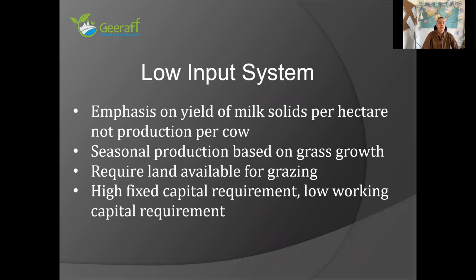So, low input system, what's it all about? Well, as we said, it's all about grazed grass, and the performance emphasis is on the yield of milk solids per hectare. In particular, they talk about milk solids because they sell milk solids. You can't sell water. You can sell milk solids. And it's not about production per cow. Because your production is based on grazed grass, they measure the performance for every hectare of grazed grass.